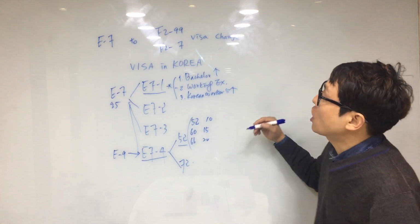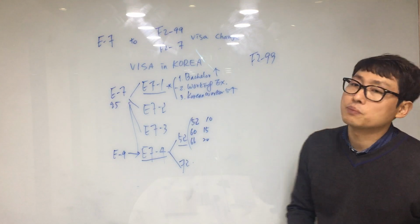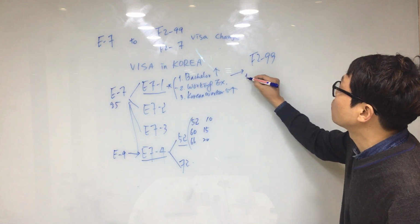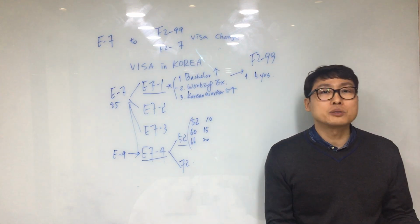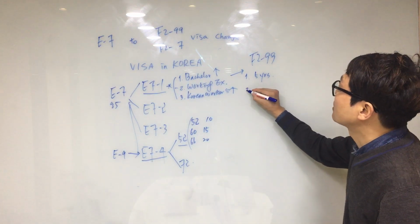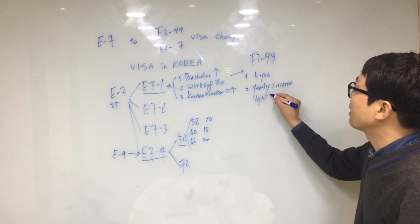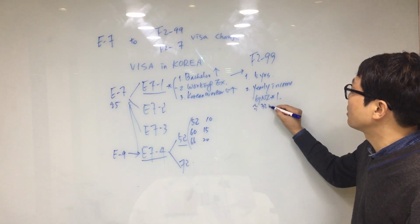So how to change to F2-99? F2-99 is a long-term residence visa. What is the requirement to change from E7-1? The first one is 5 years of working experience with the E7-1 visa. The second one is that your yearly income shall be over one time GNI. So 2016's GNI is around 32 million won.